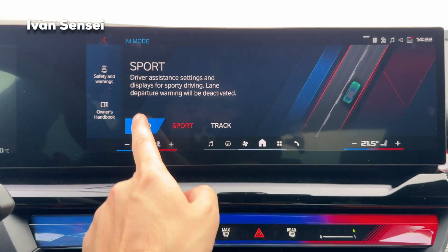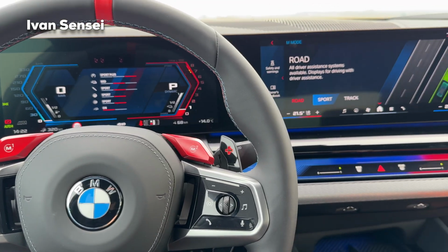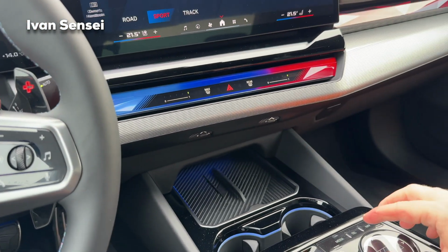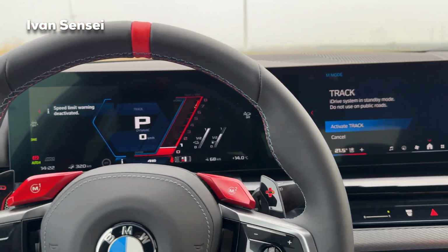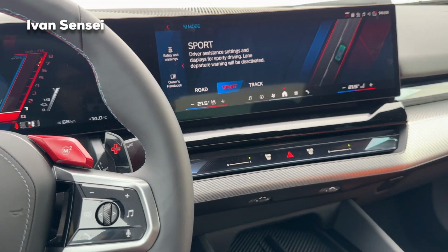This one has road, which also changes the instrument panel. Then we have the sport, looking like this, and then we also have the track. Track turns off this screen, so for me it's either sport or the road.